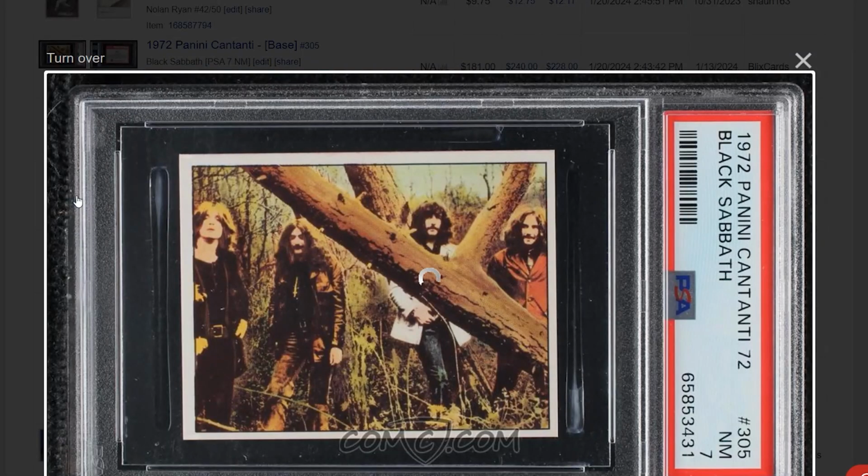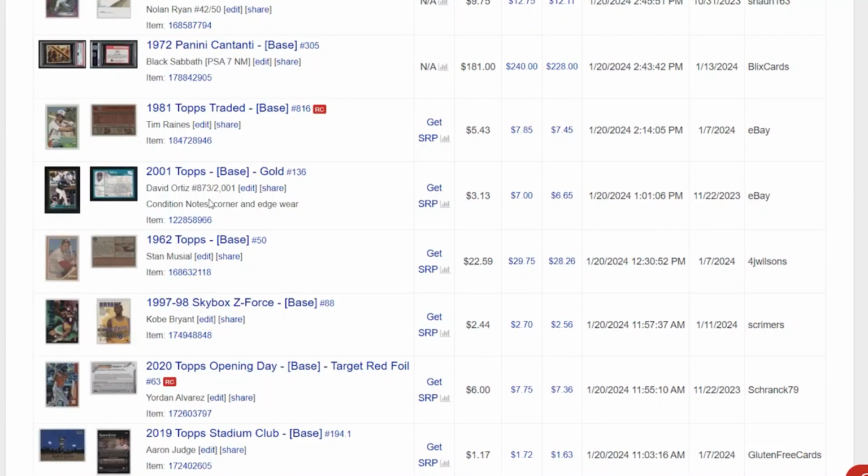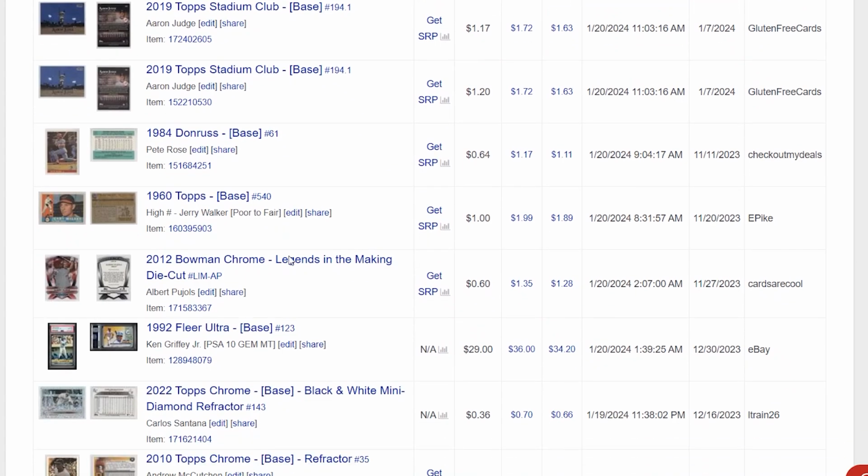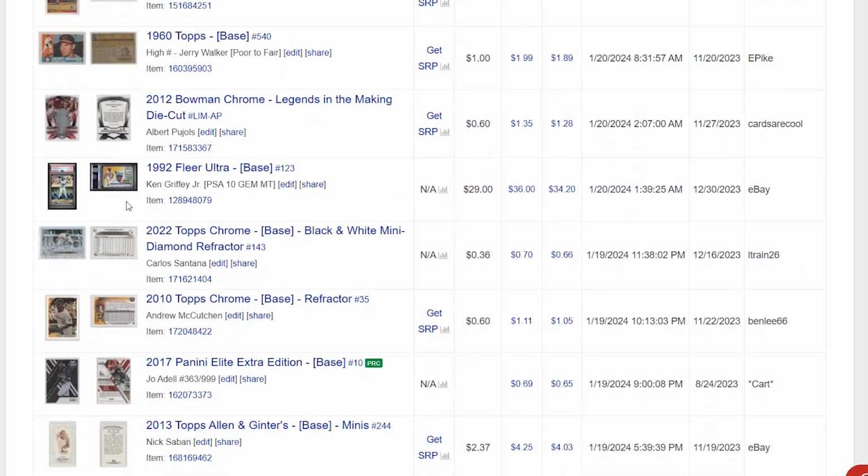A nice flip on this Ortiz over here, $3 into $6. An earlier one was in one gold. We'll keep going through some more of this stuff. And let's see. We're only on the 20th of January. Like I said, I sold a ton this month.